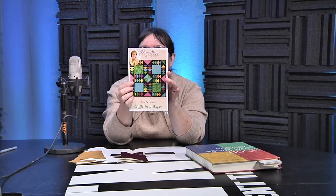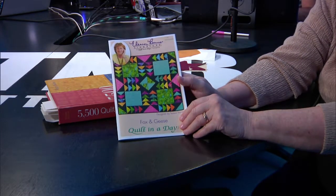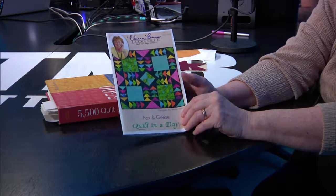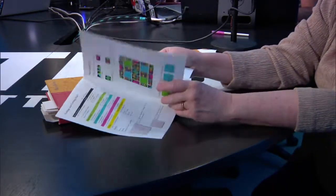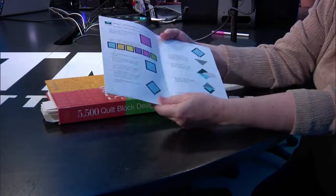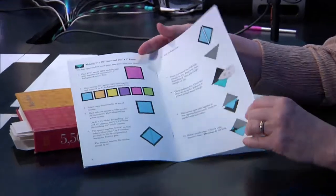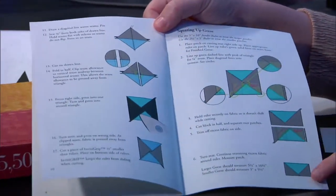This is a fox and geese pattern from Eleanor Burns. I don't see the fox. The fox part is the squares. Okay. Can we get a little bit closer here? Yeah. There we go. This is Eleanor Burns, and we've talked about her before, but this is her fox and geese pattern. And she has a different way of doing the flying geese in here, and it's a step-by-step. This is one of her intermediate patterns. So she does them with squares only, and then you end up with your flying geese units right here.